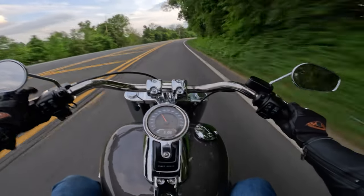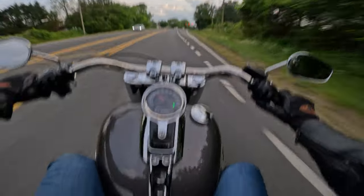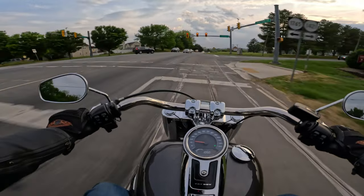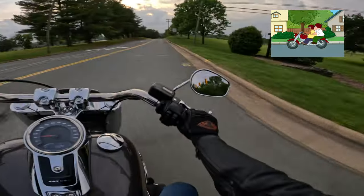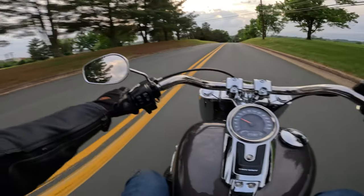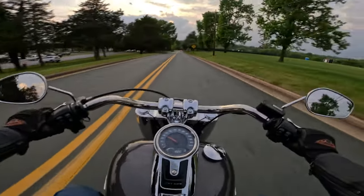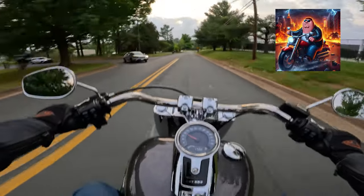I had a motorcycle that I just thought was garbage. I did have a Suzuki C50 once that I thought was way too light and way too underpowered. But every motorcycle has its own qualities. It doesn't really matter what you ride, as long as you ride, as long as you're living free.